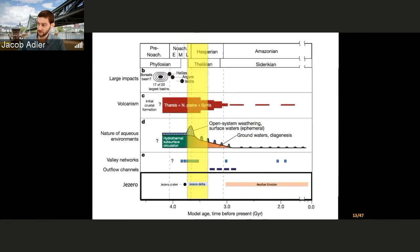And so Jezero falls in this interesting time period between the late Noachian probably and the early Hesperian. And if you look at row D, you'll see that this is where there was this distinction between dominant open system weathering and surface waters to a more episodic and drying out of Mars. And so this climate change is something that occurs in the region.